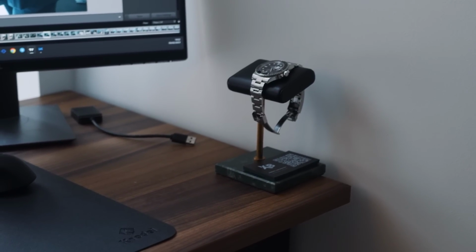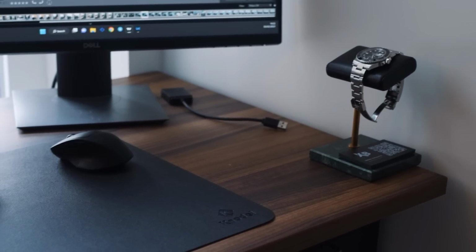And then tucked away in the corner of the desk, I simply have a watch stand. If I'm doing a lot of work and I'm at my desk for hours on end, wearing a watch can get a little bit uncomfortable, especially if you are typing or anything like that. So just having somewhere that I can chuck that out of the way, it's not lying in some obscure position, it's sitting there on that watch stand. This watch stand was maybe 10 or 15 pounds. I got that online as well.